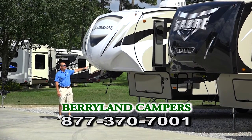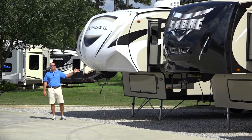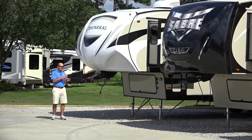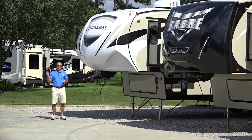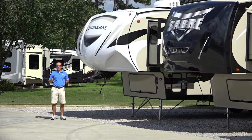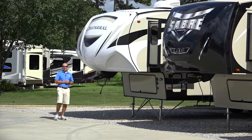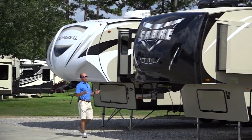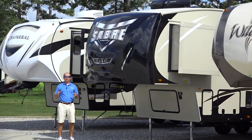This is a 360 model Coachman Chaparral, 2017. We have plenty of Chaparrals in stock. As I said, they've actually kind of invented that mid-bunk floor plan, and in the Brookstone line, which we have in stock, they build it in a couple different ways, the mid-bunk floor plan. We did a video earlier this year.